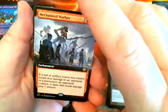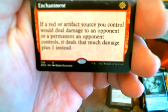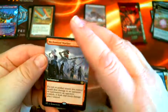Full art Mechanized Warfare, 1 and 2 red. And if a red or artifact source you control would deal damage to an opponent or a permanent an opponent controls, it deals that much damage +1 instead. It's a nice little beefer.